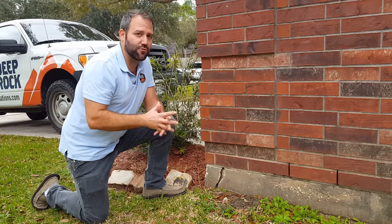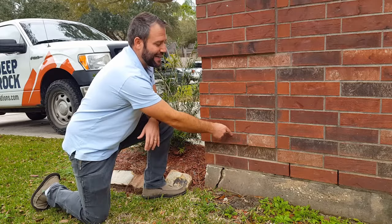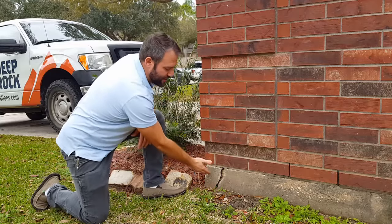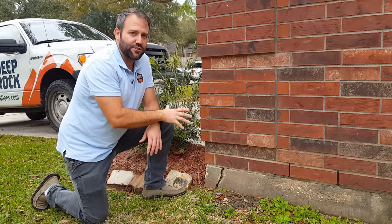If it was a structural problem, you would probably see some kind of corresponding trail up the brick that caused additional cracks in the wall. In this case, we're not seeing that. We see this very common all over the area. So don't worry about the structure of your house on that.